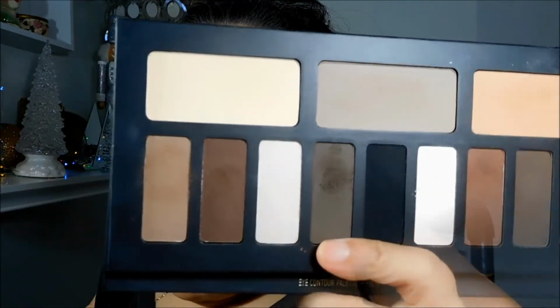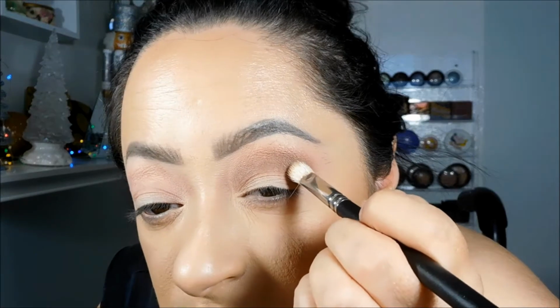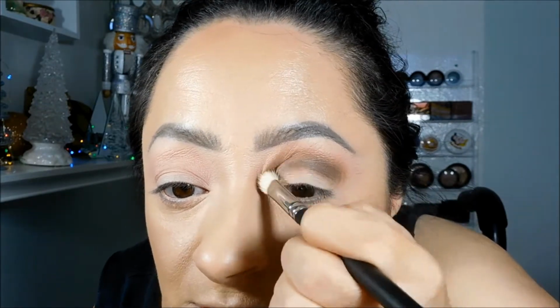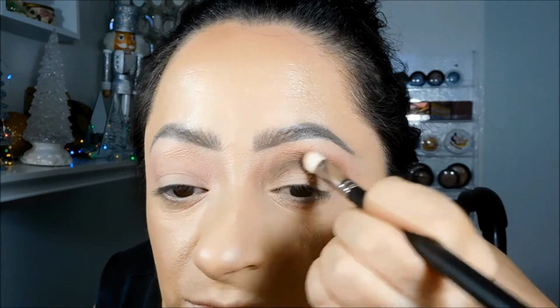Now I'm taking this color right here, and I'm just putting it right on the lower crease. I still want some of that pink peeking through on the top edge of the eye.